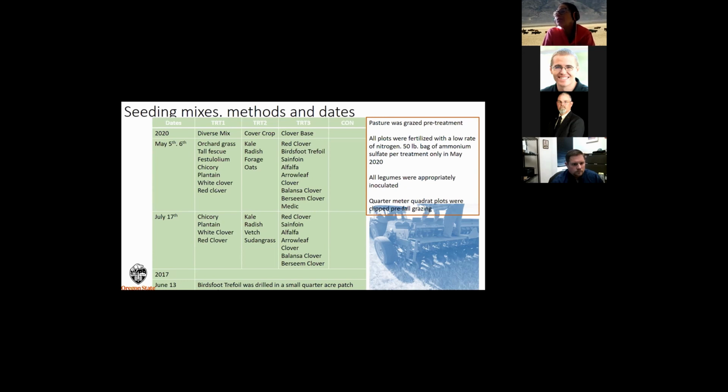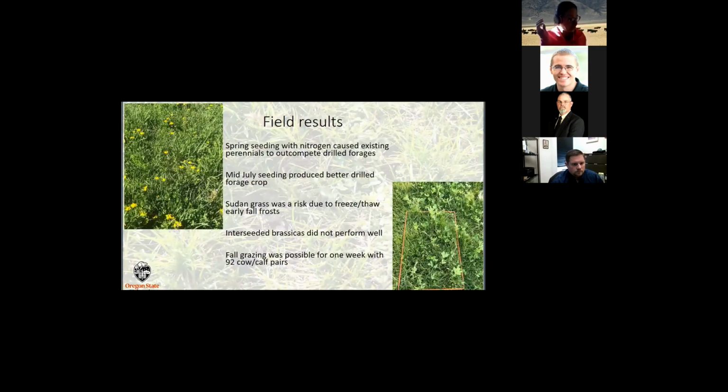I put in there also that in 2017, we seeded birdsfoot trefoil in this pivot. And the reason I'm putting that in is because we saw the fruit of it this year. It wasn't part of our project this year, obviously, but the seeding that we had done on June 13th of 2017 really came to life this year. And in fact, that birdsfoot trefoil was extremely lush and thick and provided a great complementary forage in this pasture. I'm gonna leave the field results for Sirkin and John to discuss.